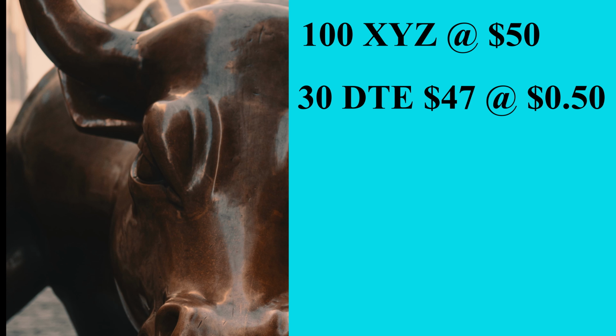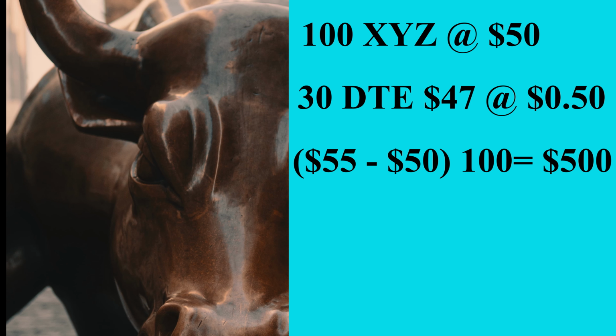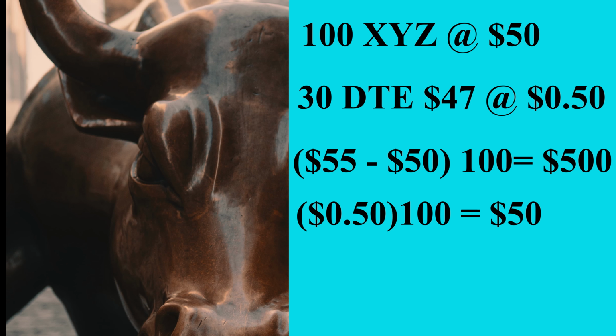In a non-margin account, that is a cash account, the stock buyer will pay $5,000 to buy stock XYZ, while the option seller will put up $4,650 in collateral. If the stock increases by 10% after 30 days, the stock buyer will make a profit of $500, while the option seller will make a profit of $50.